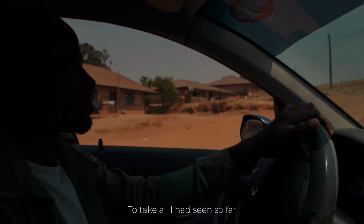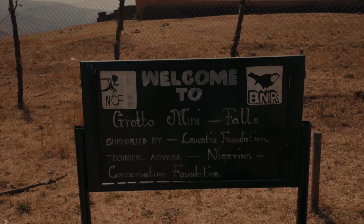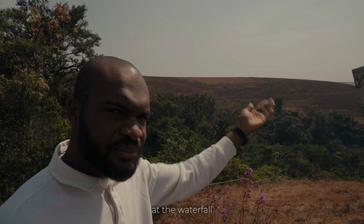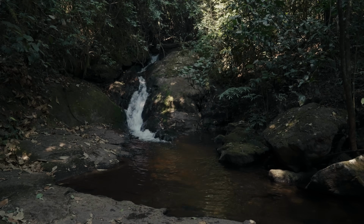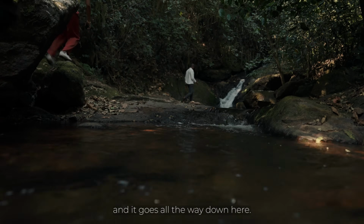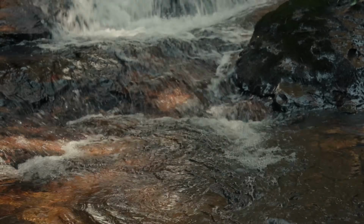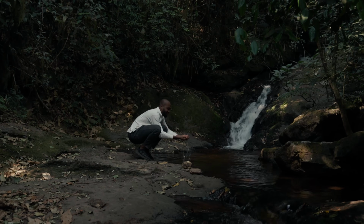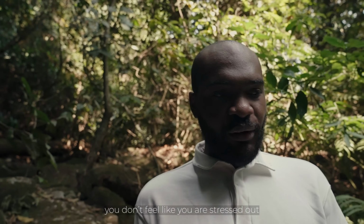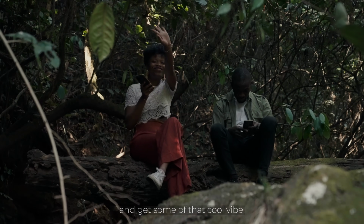So far, I went to a mini waterfall that was located in a different section of the ranch. Waterfall! We're going to the waterfall! Avoid the fall at the waterfall, use the handrails. Water comes all the way from a stream there and it goes all the way down here. And the funny thing is, even when you're here and you're doing all these activities, you don't feel stressed out because the weather is really cool. And you can also sit down under this tree here and get just some of that cool vibe.